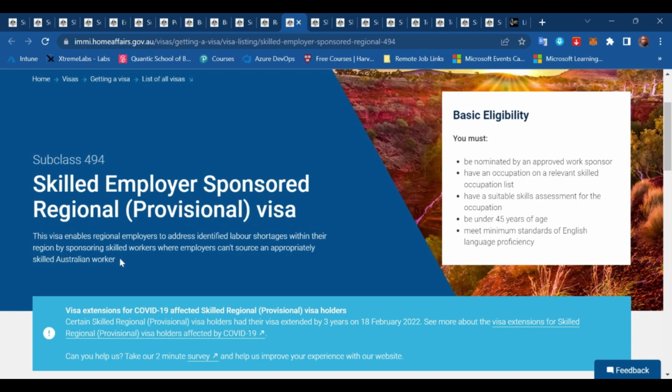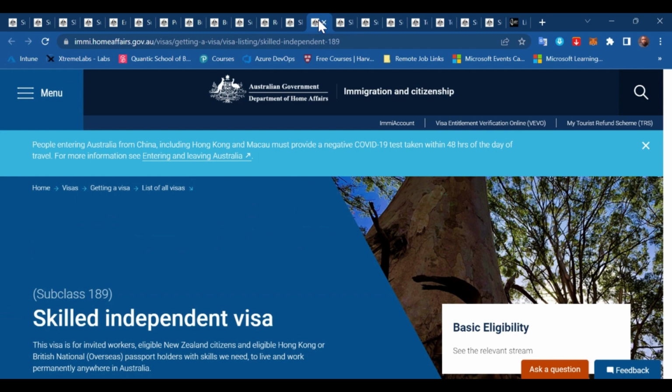So, for instance, they're looking for a Yoruba translator in a region within Australia and they cannot find one. An employer can declare and say there is a shortage of this particular kind of talent within our region. We found somebody that we can migrate, and that will be considered under this kind of visa. So if you're an artist, or whatever it is, and you fall under this kind of category, then you are good to go.